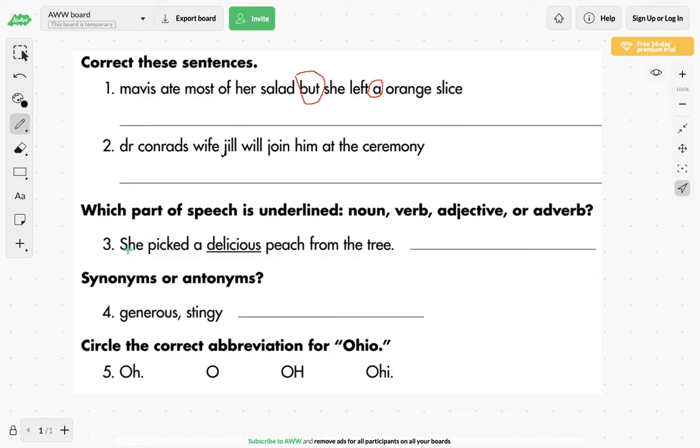Okay, now look at number 3, guys. Number 3, we've got another noun, verb, adjective, or adverb question. She picked a delicious peach from the tree. You got to ask yourself, is delicious a person, place, or thing? Is delicious something you can do? Can you do delicious? Is delicious describing something? Because if it is, it's an adjective. Is delicious describing something you do? Can you do something deliciously? So keep that in mind when you decide, is this a noun, verb, adjective, or adverb?